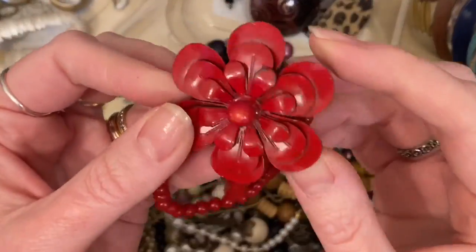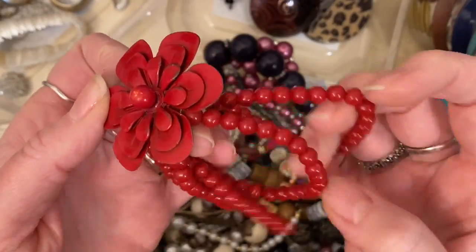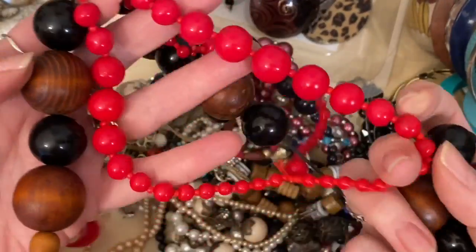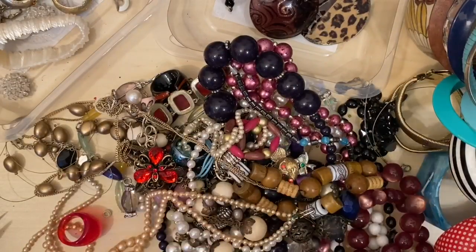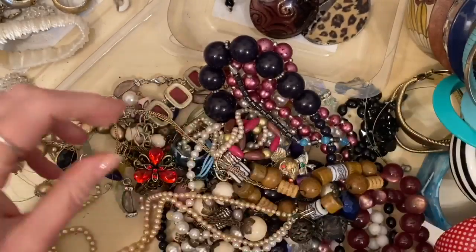Now here's the matching bracelet to go with that necklace. This is in slightly better condition, but I think I'll just take the plastic beads off. Same with this one and this one. Yeah, that's a broken one. Nice vintage glass though, these red ones. One of those, those and one of those.